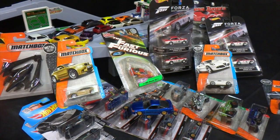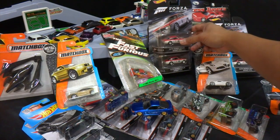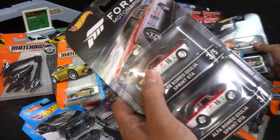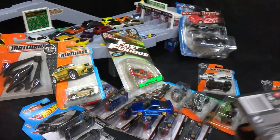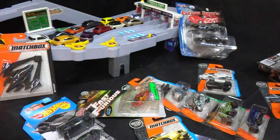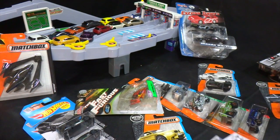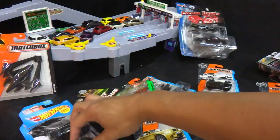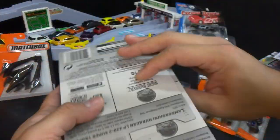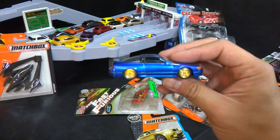So let's crack some stuff open. I won't be opening up any of the Forza's Alfa Romeos. You guys have seen those already. And I won't be opening up any of these track day Porsches. So let's put those away. What else? You've seen these already. Don't need to crack any more of these open. And that's about it. Let's crack everything else open.